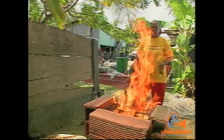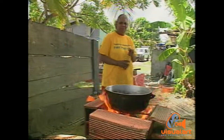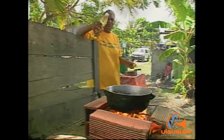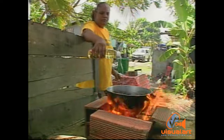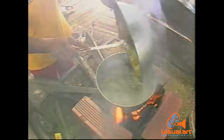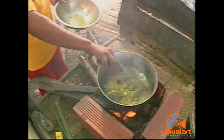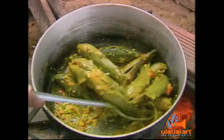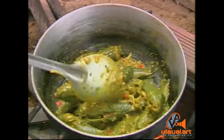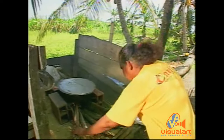An iron pot is put on the fire, oil is poured in and left to get hot. When heated, the prepared cascadu is added. Stirred. Covered and left to cook on a low fire for about 15 minutes.